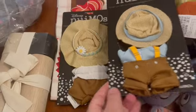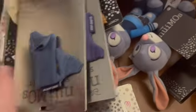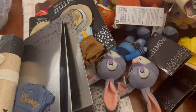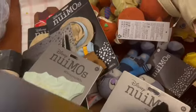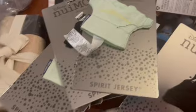Clothing, I had a specific request for these 2 outfits, so I was able to get those. I don't have any extra there. And then I also had a specific request for some of the different Spirit jerseys. Again, I won't have any extra of those, but just to kind of show you the different ones that they still have available. So you've got the black, you've got the mint green, you have the purple, you have the blue. So just to kind of show you that there.